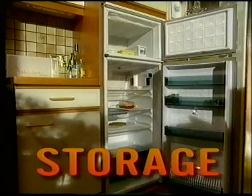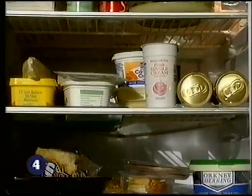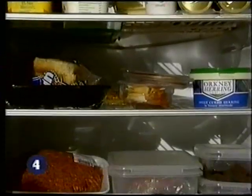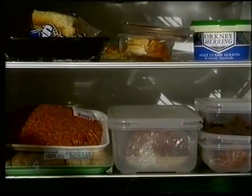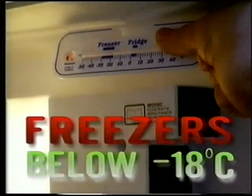Fridges fill up at Christmas, so plan how to store everything. Keep raw meat in sealed containers at the bottom of your fridge, where it won't touch or drip onto cooked and other ready-to-eat foods. Fridges must be between 0 to 5 degrees centigrade and freezers below -18.